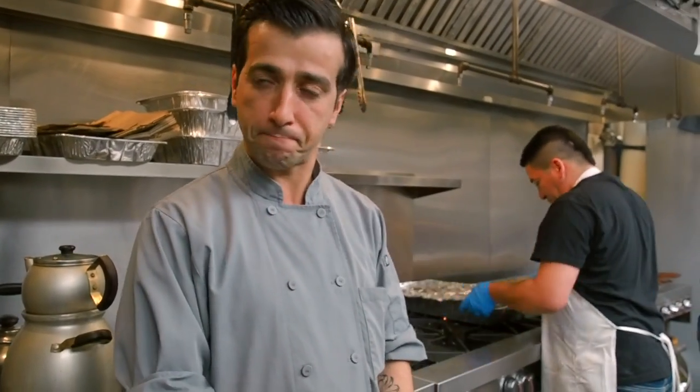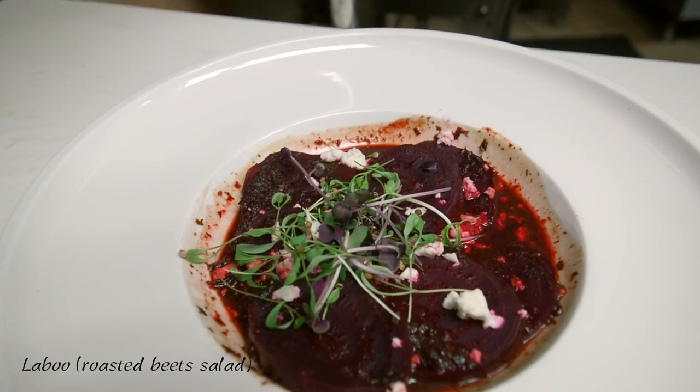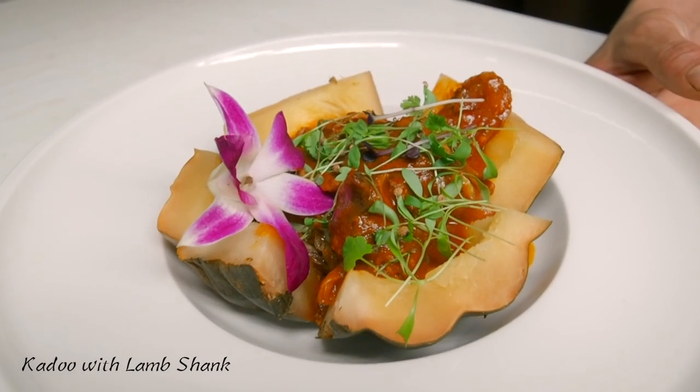Okay, that's awesome. So this is one of our autumn and winter seasonal items, roasted beet salad. This is actually a warm salad. I got the other two items as well. Okay. So this item right here is another seasonal item, which we call kadu. Kadu in Persian means squash or pumpkin. We have about 8 choices of stews that people could choose from, and we stuff it inside the acorn squash.